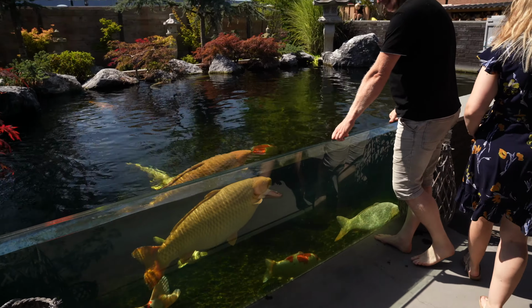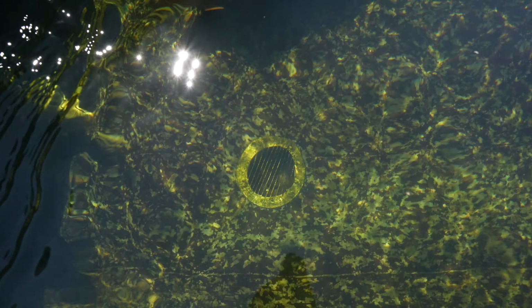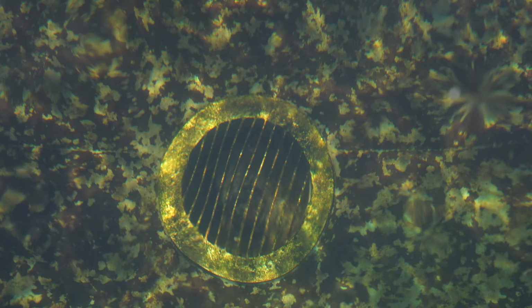Oh, it's really insane. To give people an idea how big these fish are, it's like monsters. I'm standing here next to one of the bottom drains. I'll zoom in. You can even see the pipe in there. That clear is the koi pond.